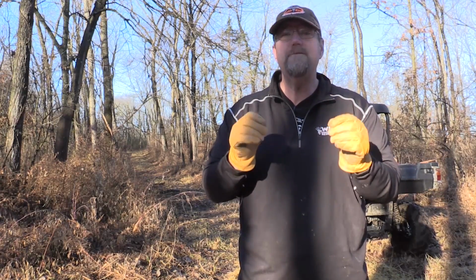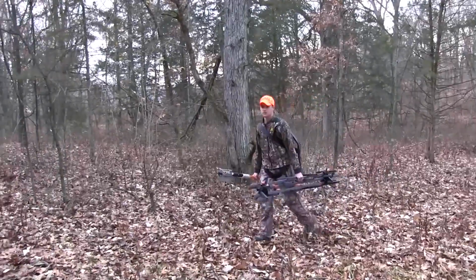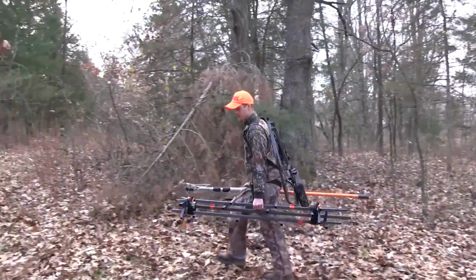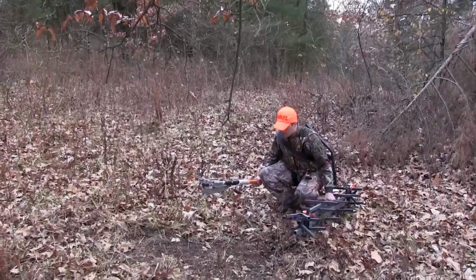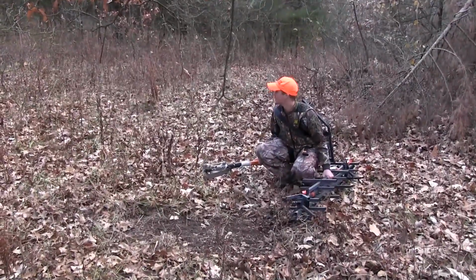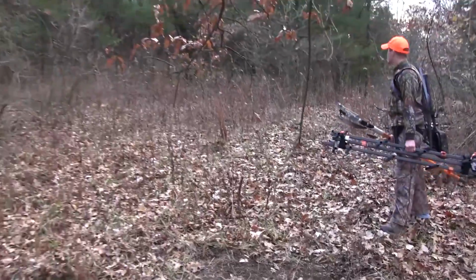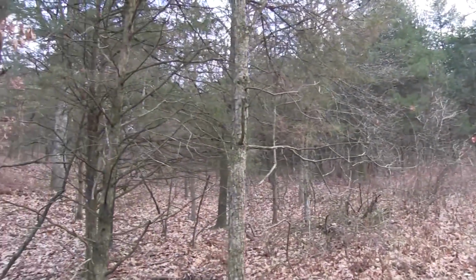Nothing can mess up a small property faster than improper access. If you're going to hunt the backside of that 40 and your only access is through the center of that property, forget it. There's no such thing as a safe wind direction. You hunt that, you're going to go ahead and alert 50% of the deer that you're there, no matter how stealthy you're going to be.